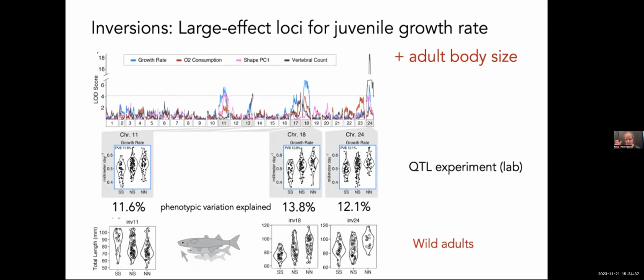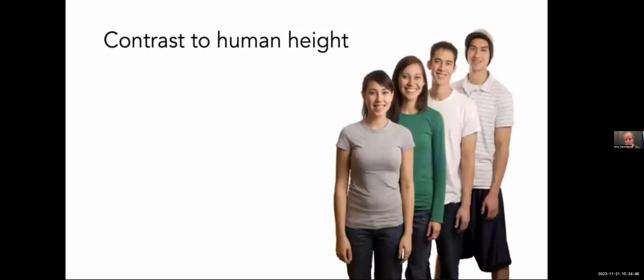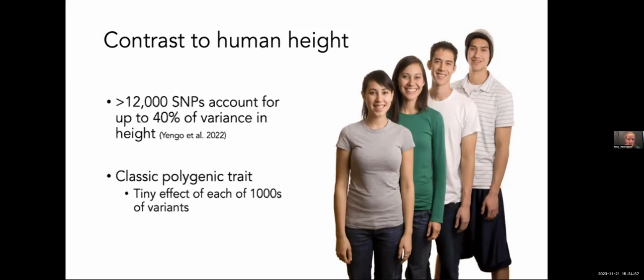So clearly, thinking of the inversions as single loci, they are pretty large effect loci that affect a trait like growth rate, which typically we would think about as highly polygenic, if we, for example, contrast to human height, which is one of the typical traits we think of as polygenic. One of the most recent major studies was screening millions of people.